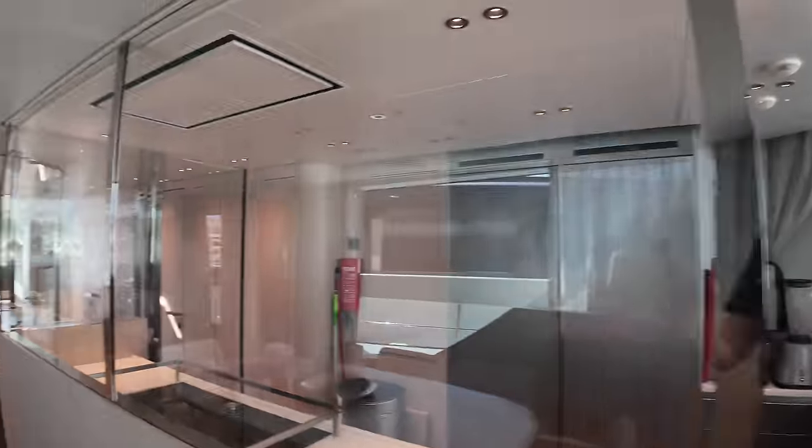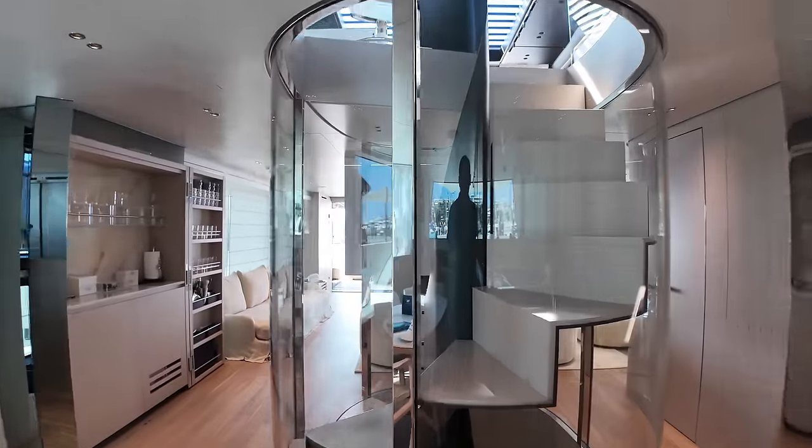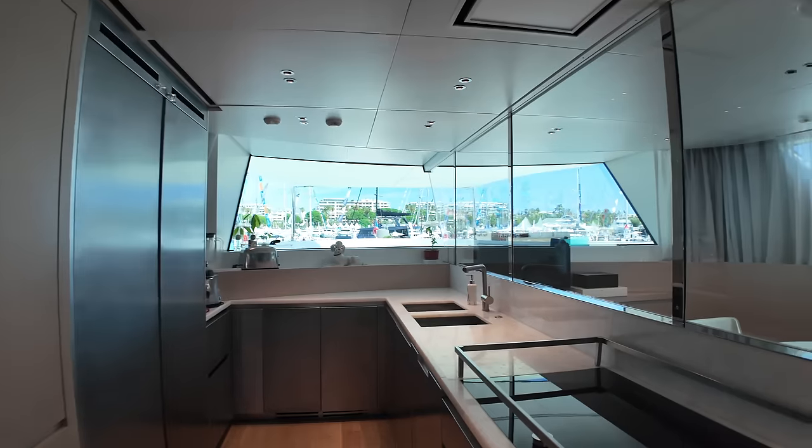Right, let's spin around. I'm gonna head aft and I'm gonna turn right and I'll take you into the galley. It's over here. So yeah, decent sized galley in here.